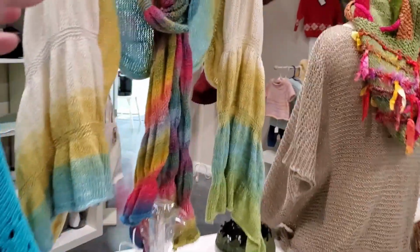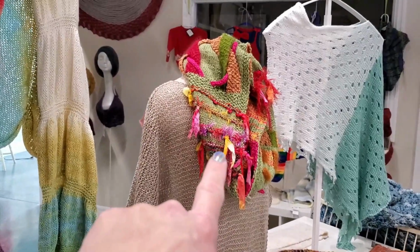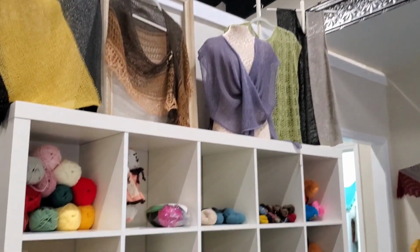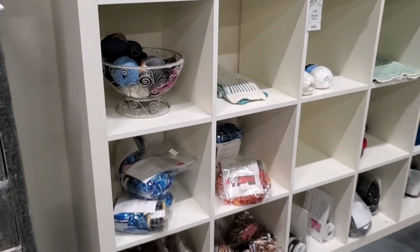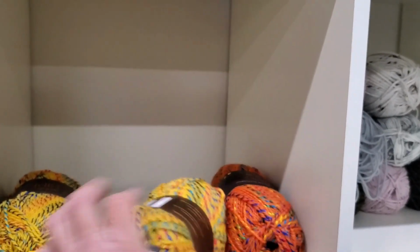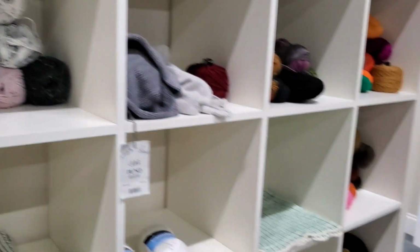All right, guys. This is really pretty. Look at that. That's fun. She has over 400 samples between her and her mom, and over 11 years of making samples. They kind of collected and they grew fast. This is fun. Jelly beans, acrylic and wool. It's scarfable, but you could tell there's wool in it.